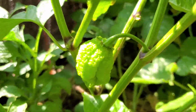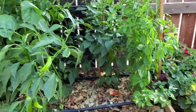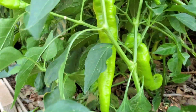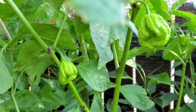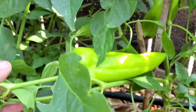Carolina Reapers, do not eat the Carolina Reapers, guys. They are brutal. So I'm gonna be ending this video by showing you the rest of my peppers. Look at this. This is the Anaheim. Another Anaheim plant right here. I've been harvesting lots of peppers. I've been giving lots of them away. Same as the tomatoes. It's just too much food for me.